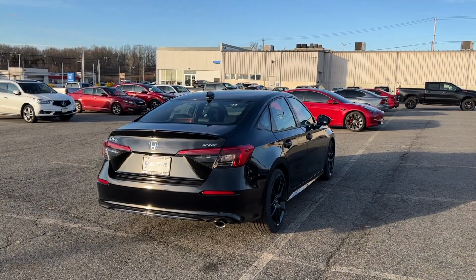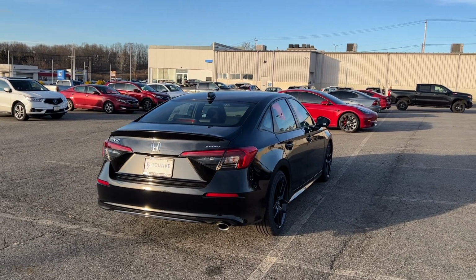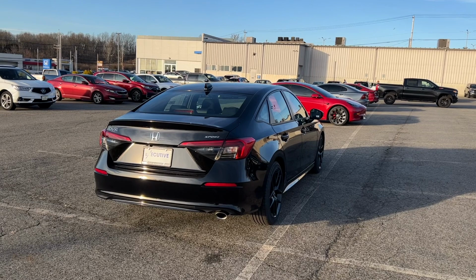Here is the back of this Honda Civic, and the back I think looks pretty good, especially in this black color. And I have to mention the Si again.